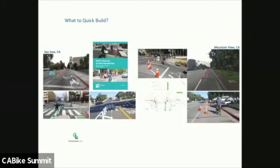We took a lot of that information and I studied it to death and we helped develop the Don't Give Up at the Intersection guidance, which I think is very, very thorough. I recommend all cities take that in.